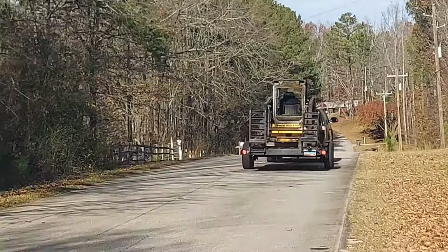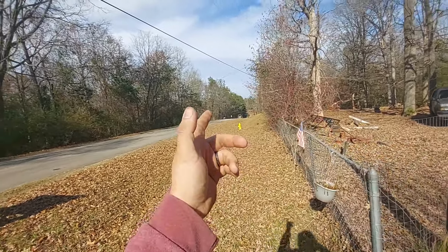There goes another skid steer I sold. He's going back to Colorado. I can't remember.